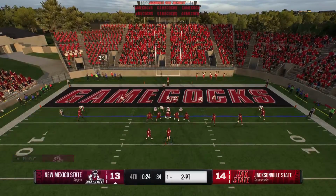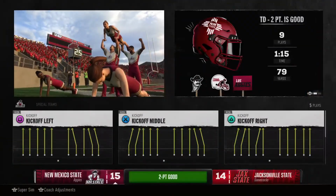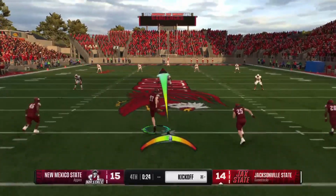What a massive play by this offense. Man, you needed it. Great execution. Now kick the extra point, tie this football game up late, or do you go for 2? Do you go for the win? Do you try to take the lead? That is a you decision.